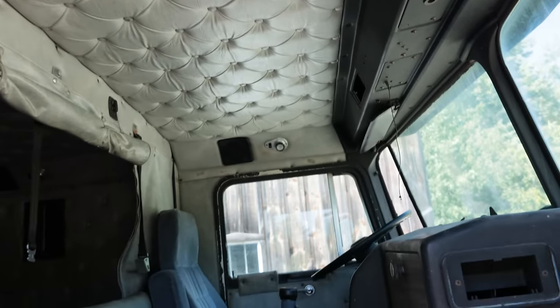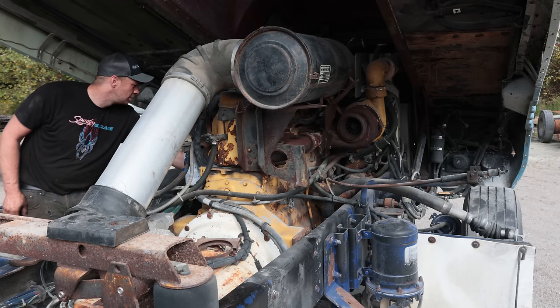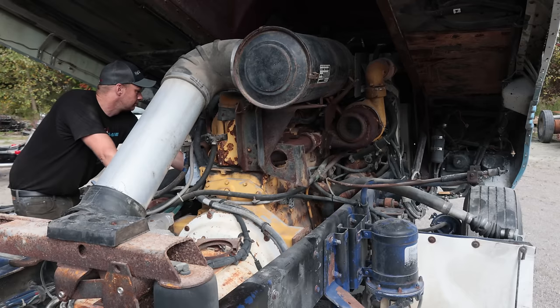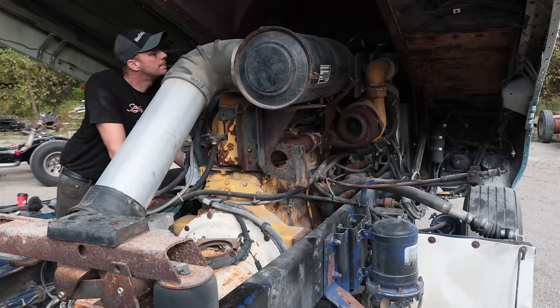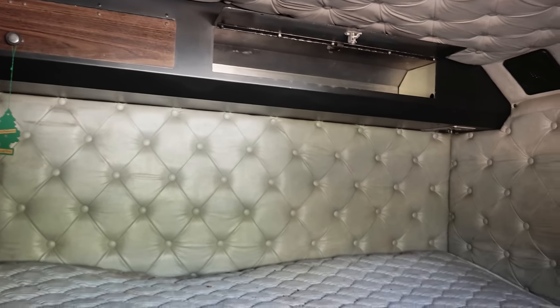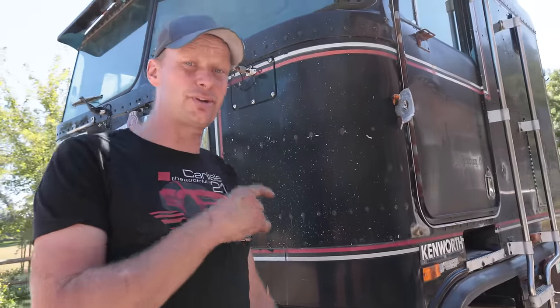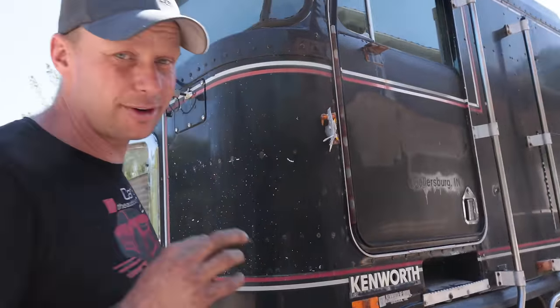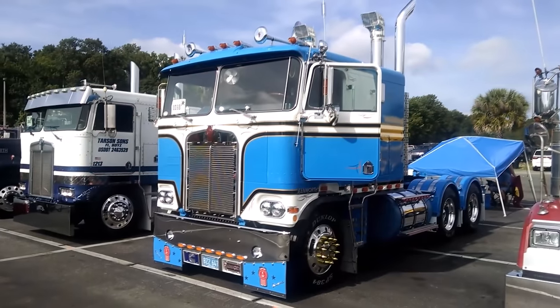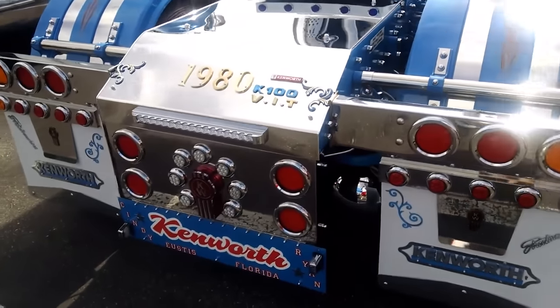This one's been sitting in a barn since '96, with a 3406B mechanical Caterpillar in it. Drivers didn't want to drive cab-overs anymore, so they parked it in a barn. Perfect for us because these K100 double bunk Kenworths are very sought after. It's going to be a nice truck when it's done, and a lot of people do these up really nice.